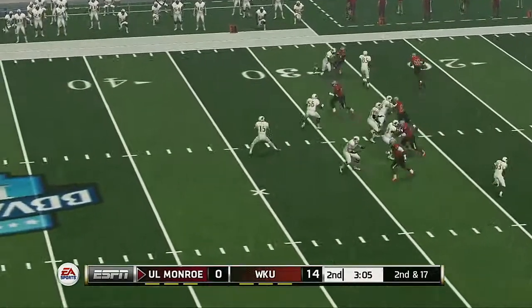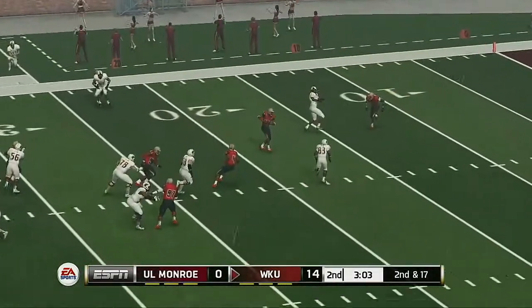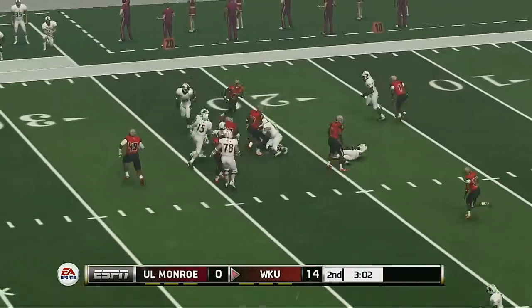They spread the field in the gun with five wide receivers. Throws it into coverage, and it's intercepted.